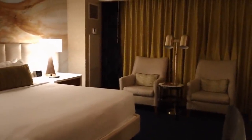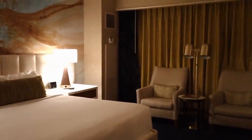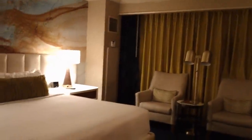I usually stay in the room. I'm not particularly fussy about the view. I've become less fussy about those things, but I do like to sleep from about 2, 3 in the morning onwards. I do like some peace and quiet.